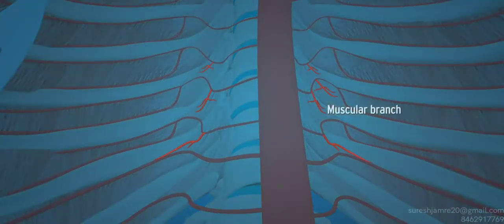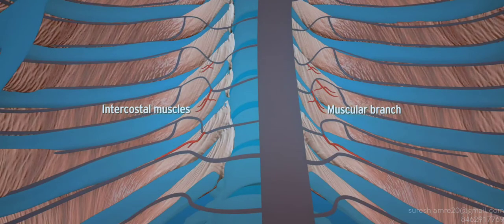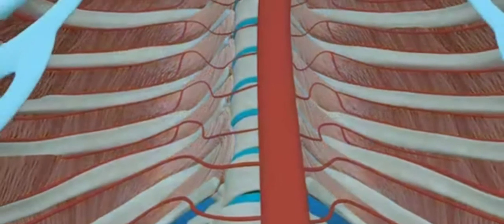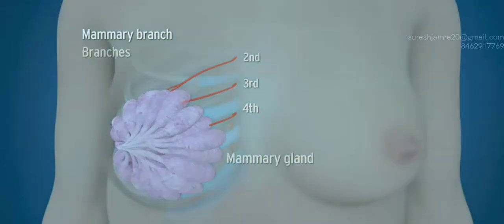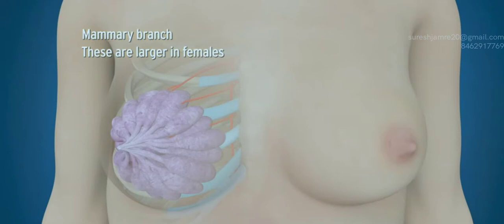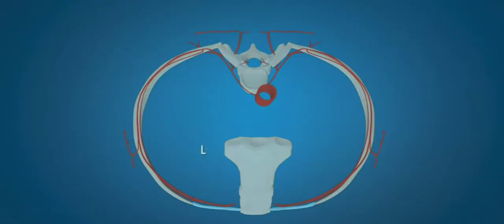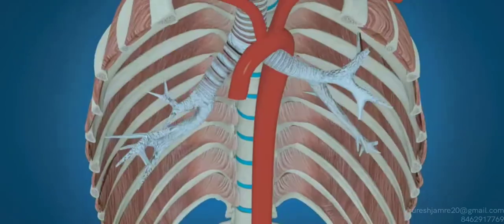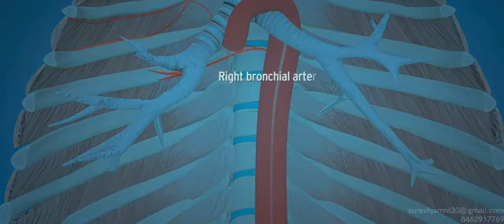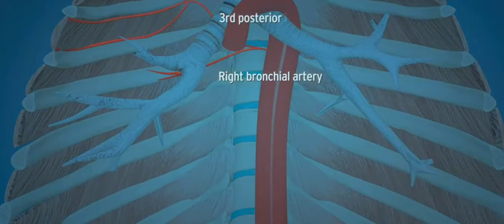Muscular branches supply the intercostal muscles and other muscles lying over the thoracic wall. Mammary branches. The second, third, and fourth posterior intercostal arteries give branches to the mammary gland. These are larger in females. Lateral cutaneous branch. It closely follows the lateral cutaneous branch of the intercostal nerve. It supplies skin over the thorax. Right bronchial artery arises from the right third posterior intercostal artery.